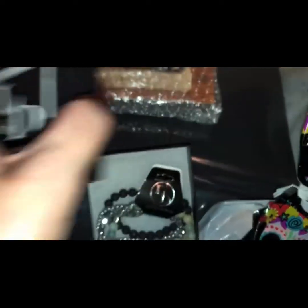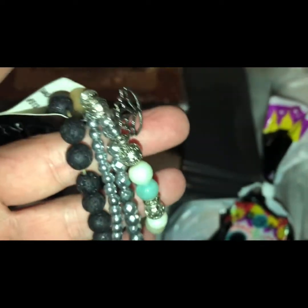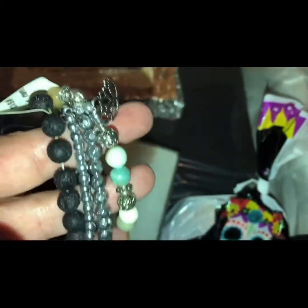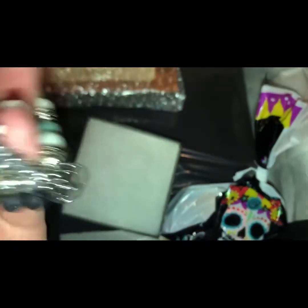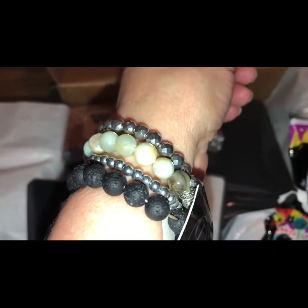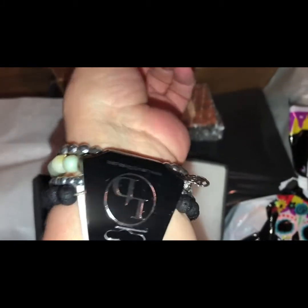Okay, so the next item is a little box here. So let's see what's inside. Okay, it's a bracelet. So this is, excuse me, I'm hiccuping. 4 strands with beads. So we have the black bead and some silver and then some white, a little bit of, let me get it on my wrist. Little pastel colors, I guess, on the one. So yeah, I don't wear jewelry, but you know, someone might really like that, so I'm not sure what I will do with that yet.